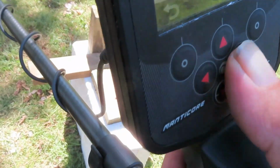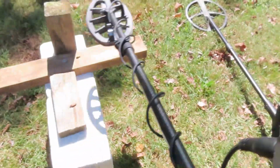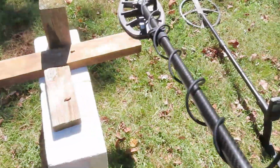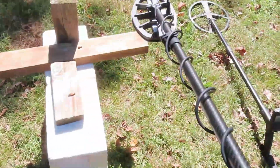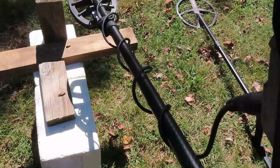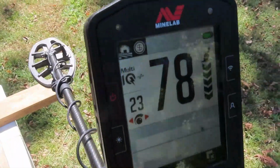Now what I'm going to do here, just because some people may be interested in this, let's speed it up. 6. Let's see what happens here. So the ID is lower. Okay, and I will slow the machine back down. We can slow it down to 3. See what happens to it?